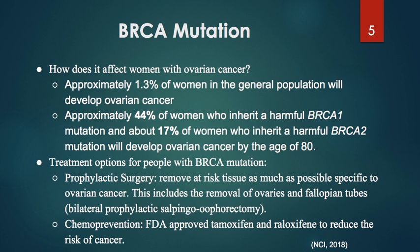Treatment options for people with BRCA mutation include prophylactic surgery and chemoprevention. One type of surgical procedure that is often done is called bilateral prophylactic salpingo-oophorectomy. This procedure removes the ovaries and the fallopian tubes. Some drugs that are given prophylactically include tamoxifen and raloxifene.